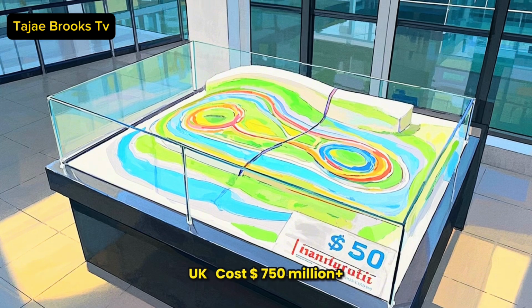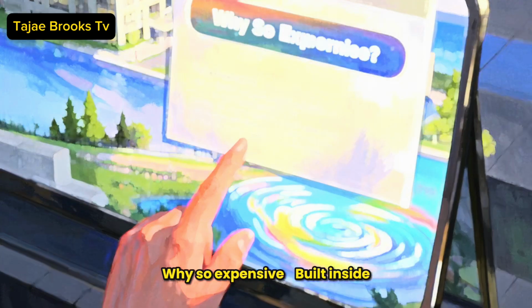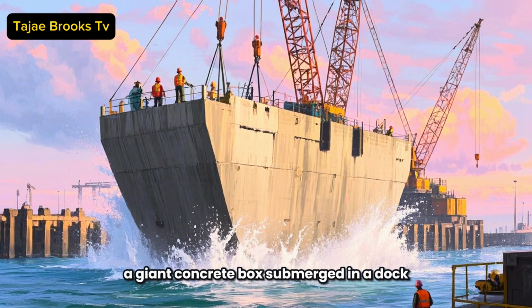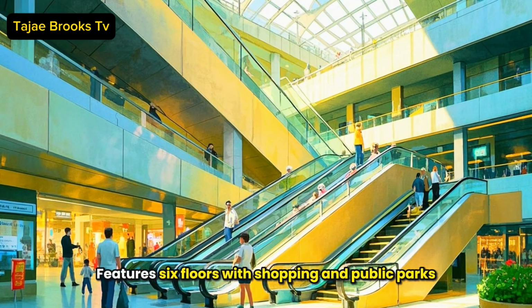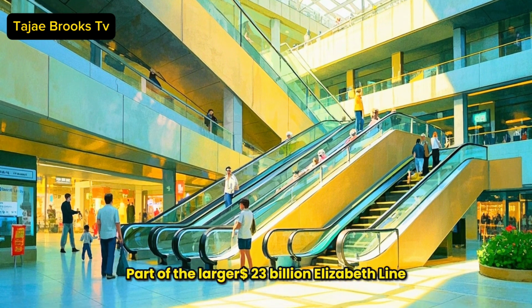Canary Wharf Crossrail Station, London, UK. Cost: $750 million plus. Why so expensive? Built inside a giant concrete box submerged in a dock. Features 6 floors with shopping and public parks. Part of the larger $23 billion Elizabeth Line project.